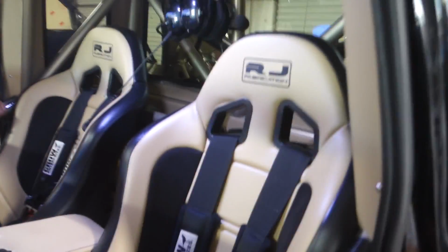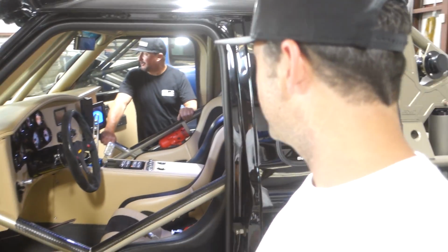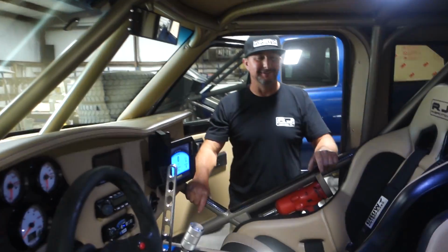Especially with the Ranger, you usually end up having your seats in the extra cab. I honestly think the mini Ranger is wider than this thing inside. I'm more shoulder to shoulder in that thing than in this thing.